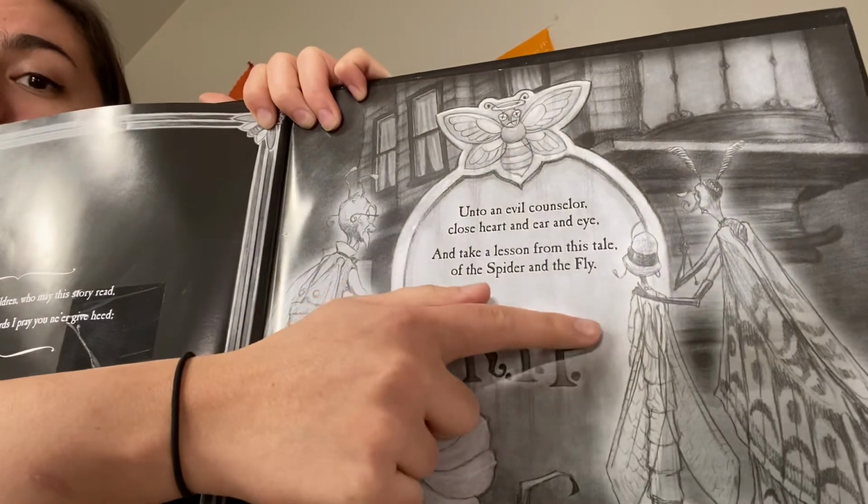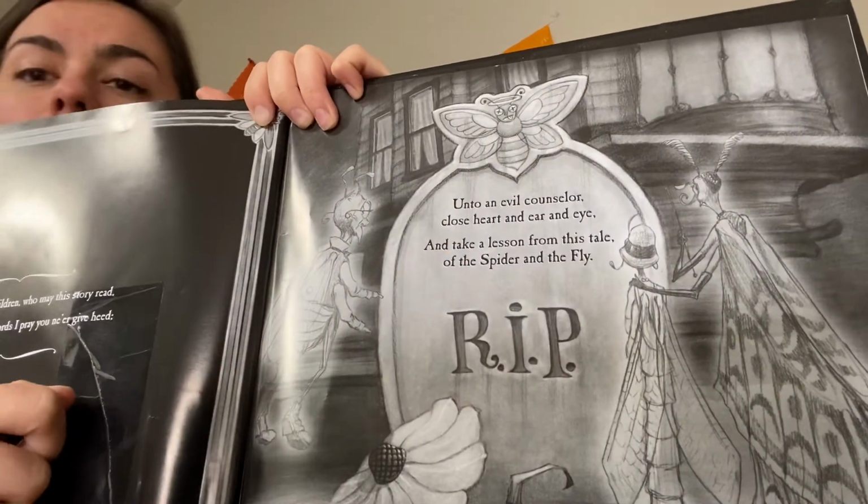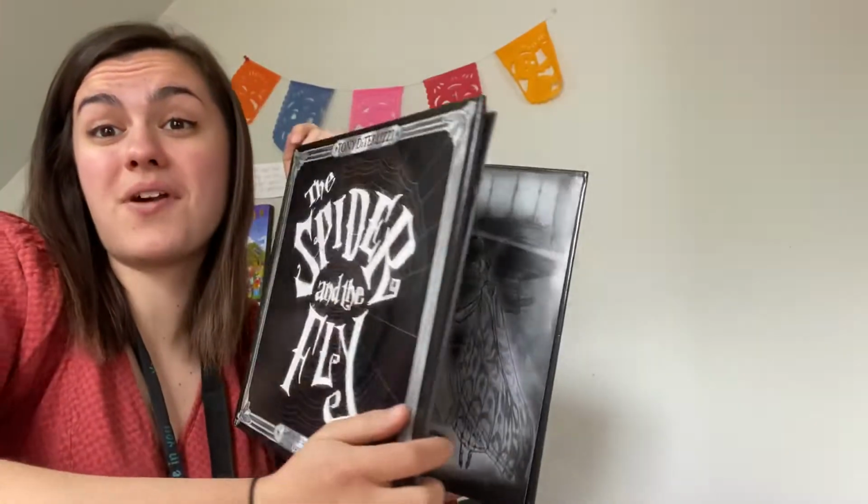Uh-oh, you know what I noticed, kindergarten? Our fly is now a ghost, to help warn the other flies to stay away.